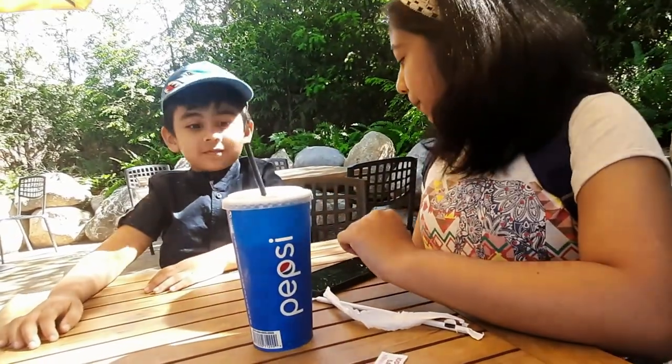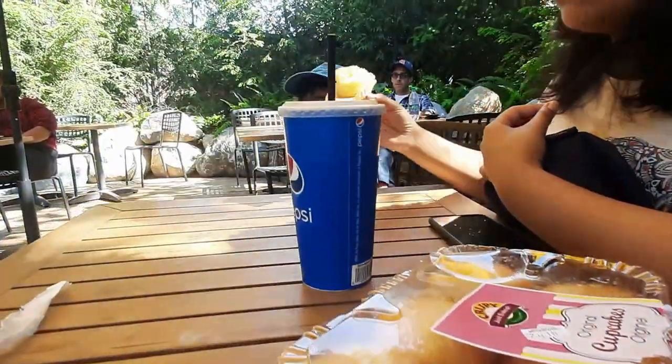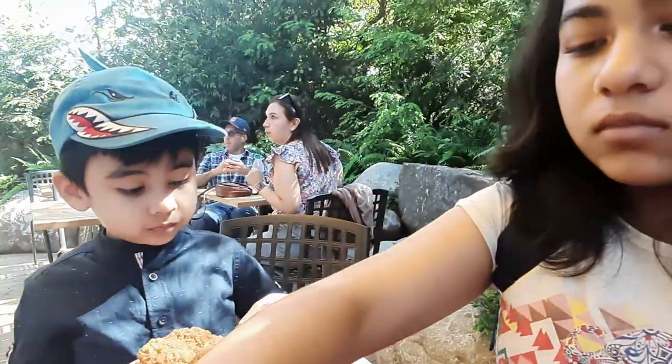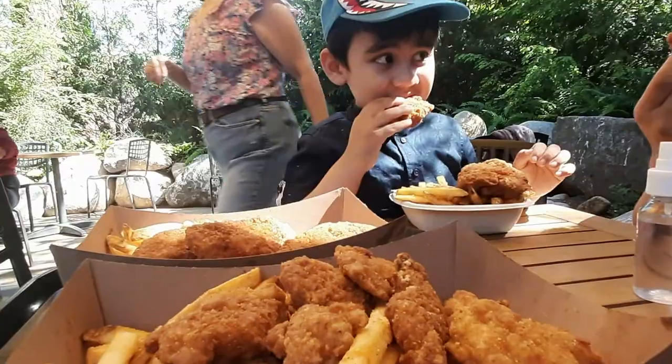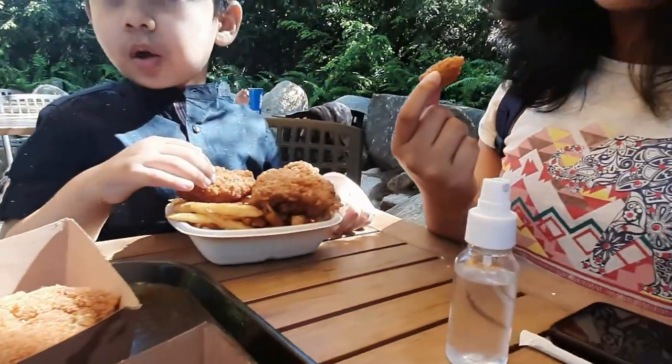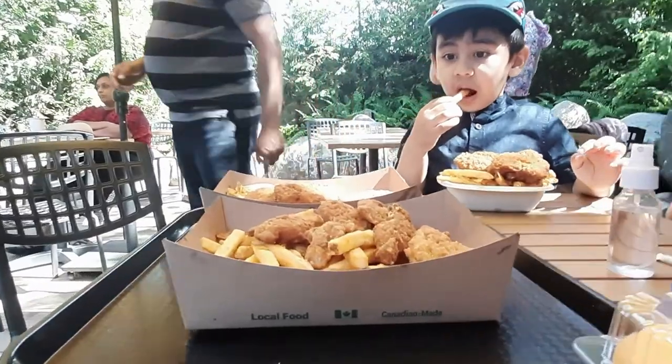The wait for the food is too long. We have been waiting for the past 30 minutes, but still our order is not ready. So this is again a point to be noted if you are planning your visit here to Capilano Suspension Bridge. After such a long wait, we actually found out that they have missed our order, and now they are telling us they are going to refund us. I was carrying some food with me, so that kind of saved us. Finally, we got our food.